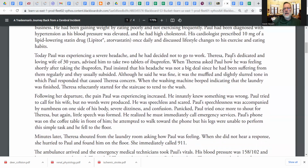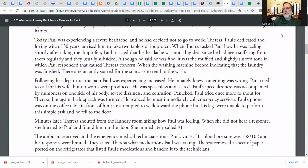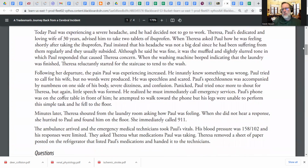So of course, the cardiologist is going to give him Lipitor, which is in the statin class, and those lower your bad cholesterol. And he takes one of those every day. Doctor discussed some lifestyle changes and eating habits. Again, it's difficult to implement for our patients, but it's good that we certainly talk to them, especially when they're there for a lifestyle disease such as hypertension and high cholesterol.